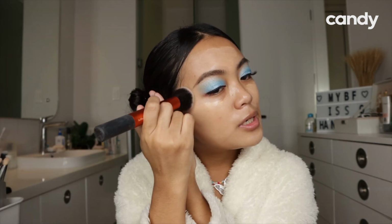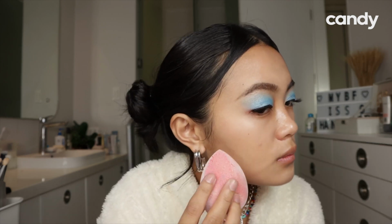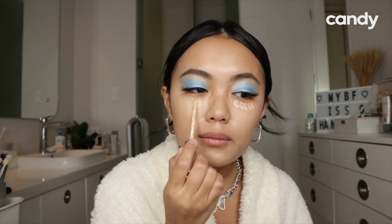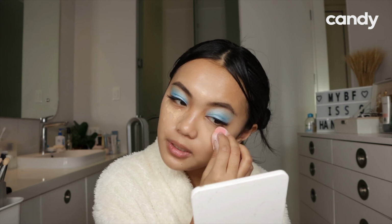So I pretty much just applied it all over. Then I'm gonna buff it into the skin with a buffing brush. For my concealer, I'm using Issey & Company. This is in the shade FN2. Just blending it out with a sponge.